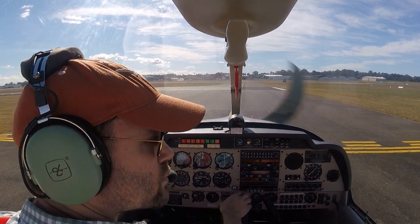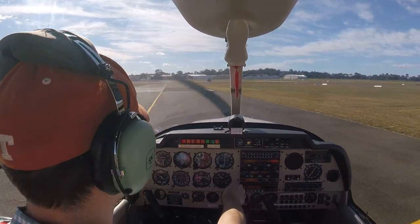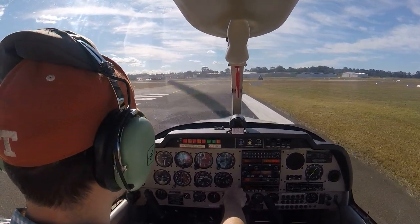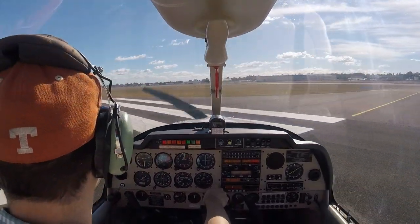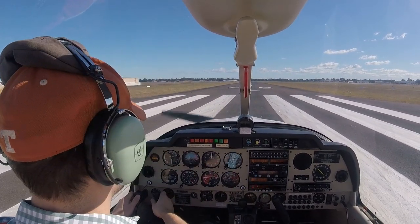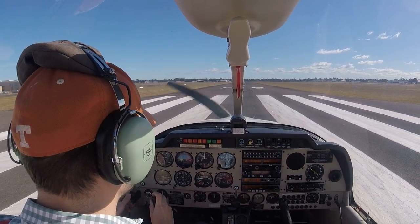India Sierra November, line up runway left. Line up runway left, India Sierra November. Foxtrot Kilo Uniform, turning downwind for touch and go. Foxtrot Kilo Uniform, follow the Cherokee mid downwind. India Sierra November, follow the Cherokee on upwind, runway left, clear for takeoff. Clear for takeoff, runway left, India Sierra November.